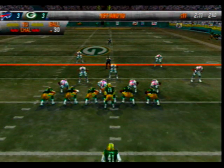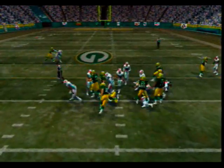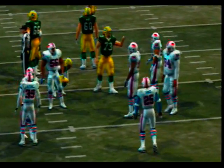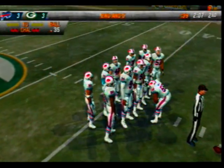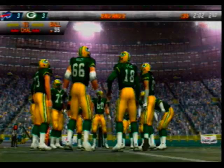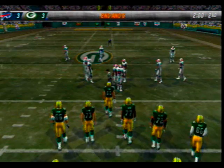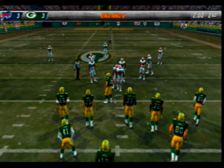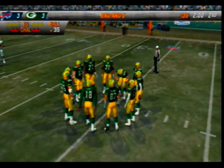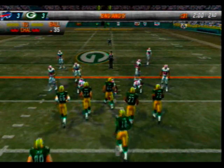Only one man back. Hand it off. Number 48 is there for the tackle. As a coach, you need to make sure that you establish your running game as a weapon that can hurt the other team. Almost at the 2-minute mark now. Ball on the 35-yard line. And we've reached the 2-minute mark. Ball on the 35-yard line.